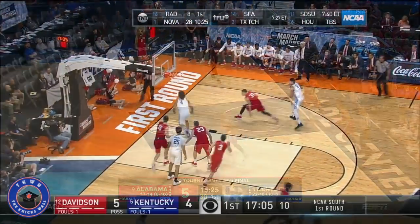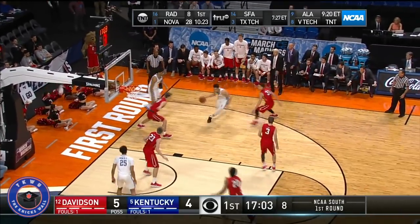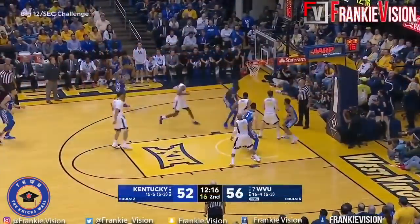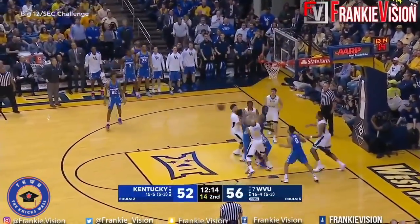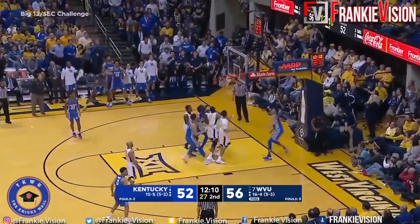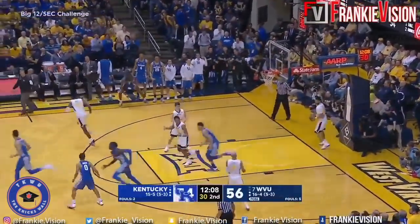NBA teams will be best off utilizing him in these scenarios. You need to get him on the move. Give him the ball on the move and let him go to work. Some concerns I have for Knox is that he can get out of control sometimes once he's around the rim, but overall, you see the makings of a nice inside game. He has that floater like I mentioned, which we're going to get to right now.